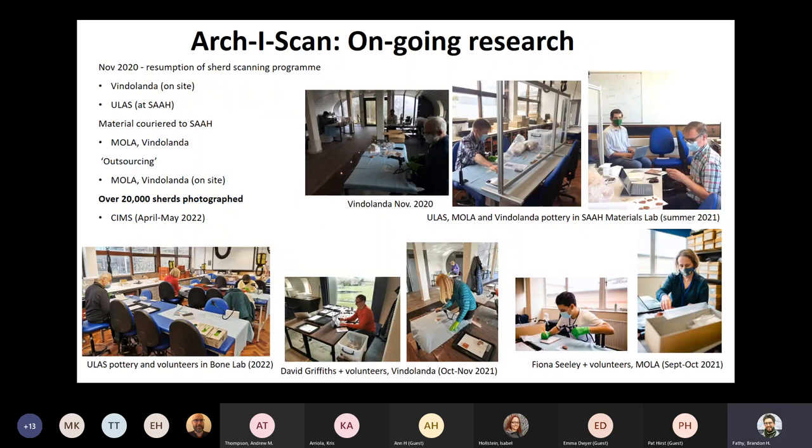So really, since November 2020, we have been carrying on with our sherd scanning program. This is when we could first start going back into the field again, as it were. Dan and Victoria and Santos and Evgeny went up to Vindolanda to do some scanning of their collection up there. We couldn't have any volunteers at that time. So again, our progress has been much slower because we haven't been able to use large numbers of volunteers. So that was what they did in November 2020.